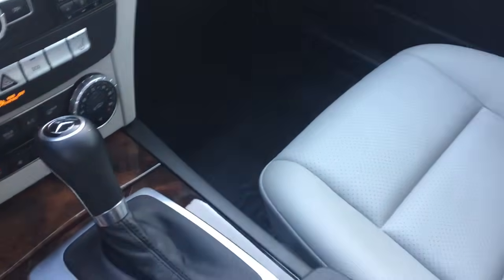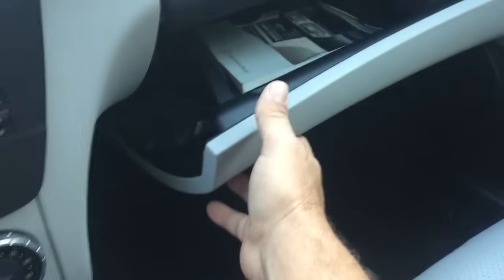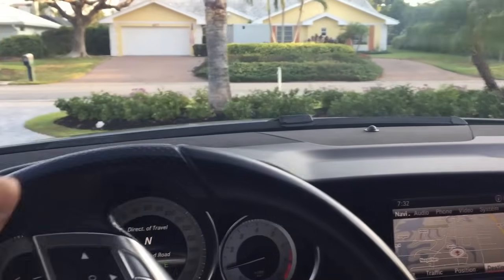So it's got a double. Look at that. It's like a little milk container or something. And then in here you've got your USB and auxiliary stuff, another place to put your weapons. You got your books over here, everything nice. Up top you got a big power moonroof, sunroof, whatever it is. You got front and side airbags everywhere. The seats have lumbar supports, which is nice. These guys here make yourself comfy. And anyway, there it is. Let's go for a spin.